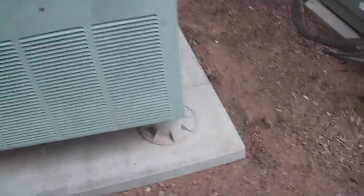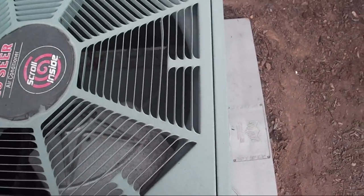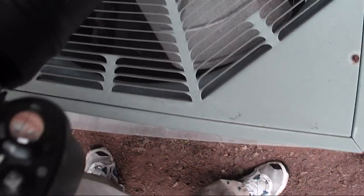Data sheet's kind of stuck back there a little bit, but let's get that out of there. That's not going to be good if that fires up and that's stuck in there.